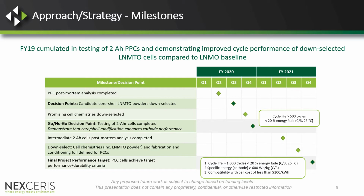As shown on this slide, the project has a structured roadmap to systematically improve cell performance and achieve the project goals. Over the next 5 slides, I'd like to share with you some of the key accomplishments the team has achieved over the last year.